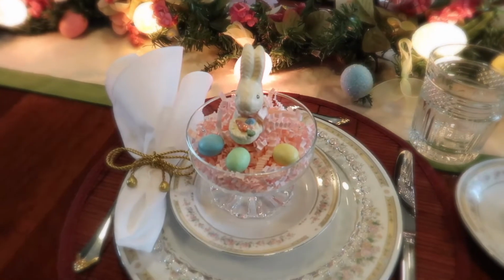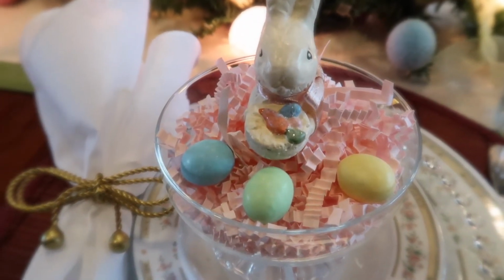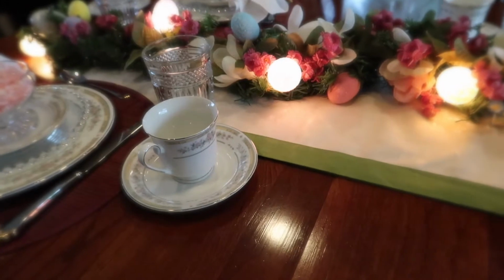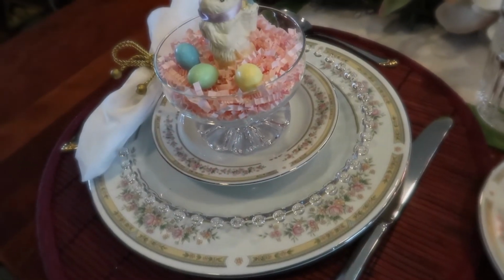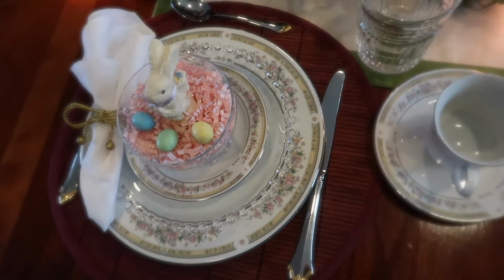Now those little bitty rabbits, they came from Rolling Hills. I had a bag of them, and I opened those in the previous video, and I was shocked how adorable these rabbits were, and I was so happy about that. Yeah, I had to look up how to set a place setting with a cup and saucer, but I had to make it a little bit different because it had to fit into my space.